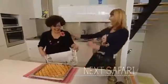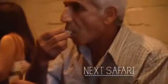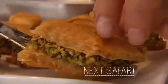On our next safari, Syrian food in all its delicious fresh glory, from mezze dishes to the national dish of kibbeh, plus some luscious sweets.